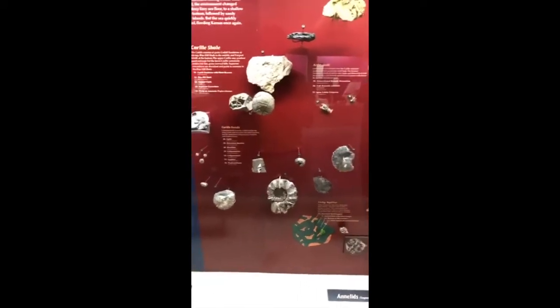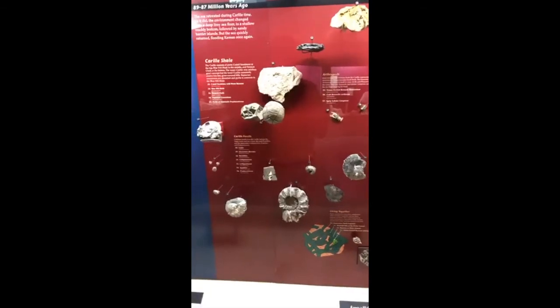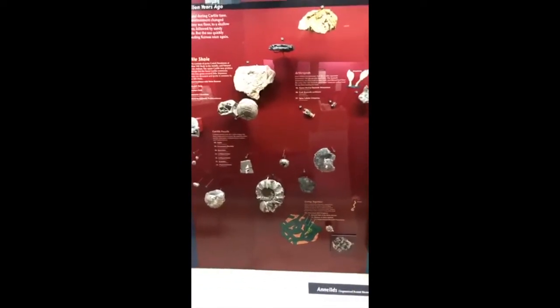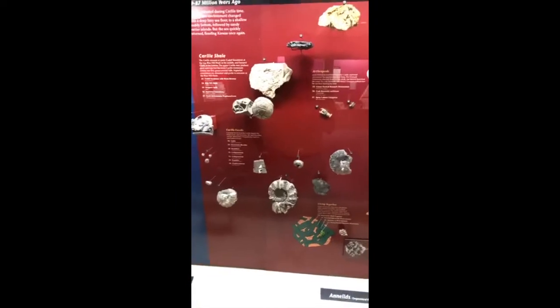It always amazes me that people can interpret a worm burrow, because I miss that. I just see weird lines. It always amazes me that ichnologists can look at that and go, oh yeah, that's a worm burrow. A little squishy critter created those burrows. It never ceases to amaze me.